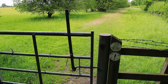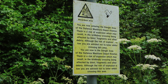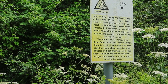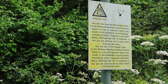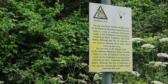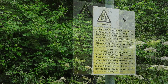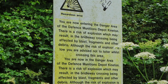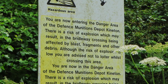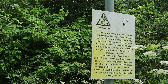I'll read that sign to you, because it's pretty pertinent. Obviously no smoking, hazardous area, now entering the danger area. No, I am still on the footpath, well, according to the sign anyway, I haven't crossed anywhere I shouldn't be, of the Defence Munitions Depot Kineton. There is a risk of explosion which may result in the bridleway crossing being affected by blast, fragments and other debris. You have been warned. Although the risk of explosion is low, you are advised not to loiter while crossing this area. And it just repeats itself. I'm not sure why it says it twice.